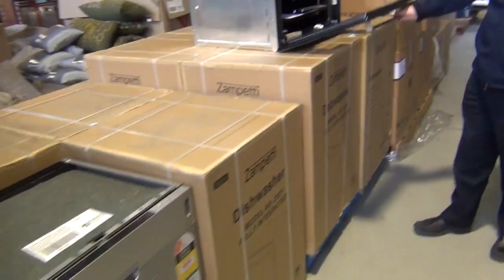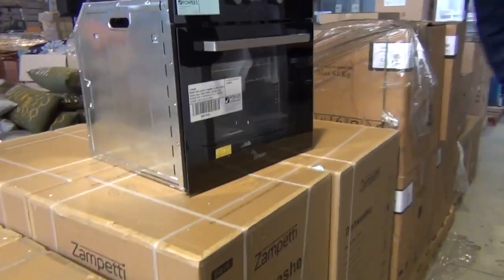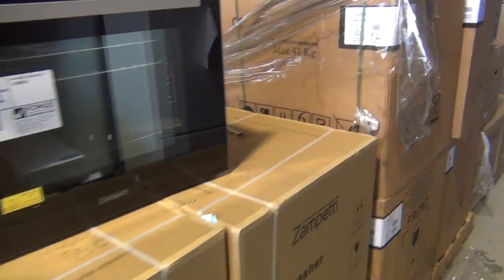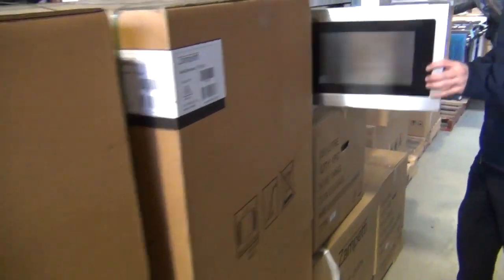We've got a couple of these as well, the Zampetti 600mm oven. Really nice looking oven there. They've got black, and I think there's also some stainless steel ovens as well, so really nice buying there. Across here, we've got the Zampetti microwave oven.